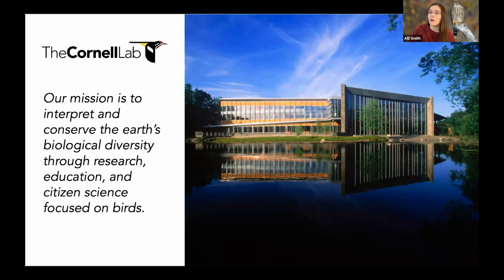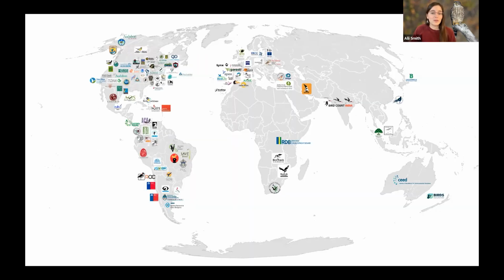Here at the lab, our mission is to interpret and conserve the Earth's biological diversity through research, education, and citizen science focused on birds. And that's a really big goal. It's not something we can accomplish just on our own here in Ithaca. So most of what we do is done in partnership with a few hundred other organizations all around the world, and with the help of people like you.